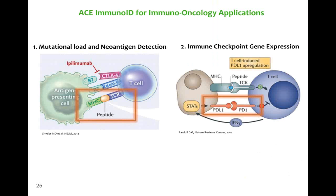And really, immuno-oncology is a prime example of a cancer research area that benefits from comprehensive tumor genomic characterization. Three main features to characterize in tumors are the mutational burden, neoantigen signatures, in addition to the need to assess immune checkpoint gene expression and enable the identification of targets for immune checkpoint blockade.